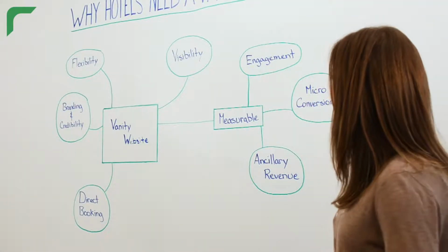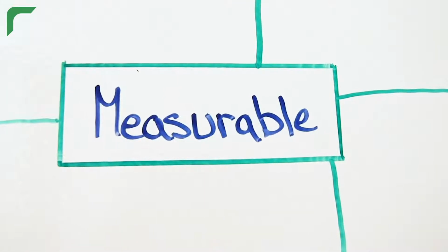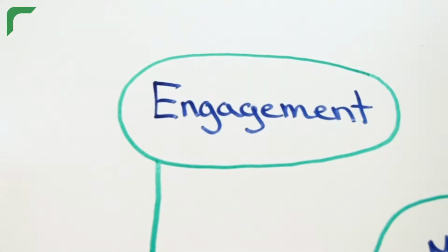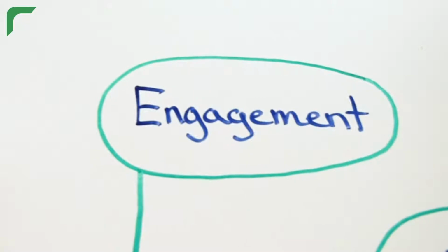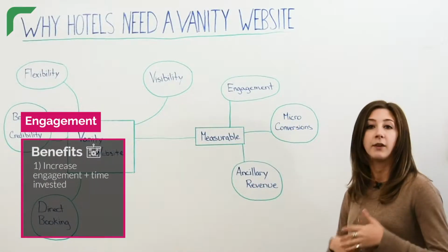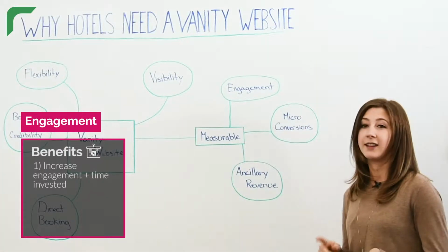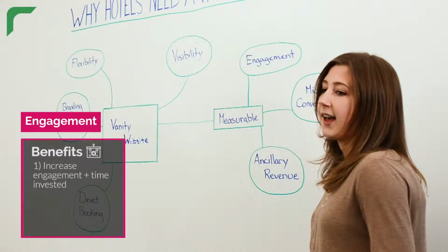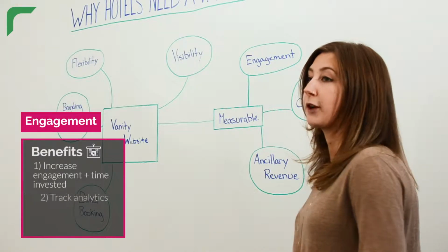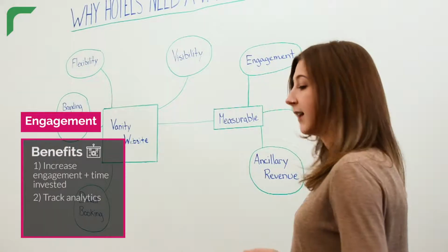All right, so over here we have some measurable benefits. So I'm going to get into a few kind of more numbers and measurable benefits to having a vanity website. The first one being engagement. The vanity website allows you to really improve engagement with your guests by highlighting those things that make your property unique, answering the questions that they need answered, providing them with the information they need. And this can all be tracked through things like Google Analytics, which we actually put on our Visly websites to track things like our engagement metrics.